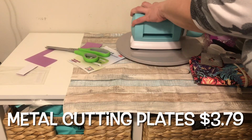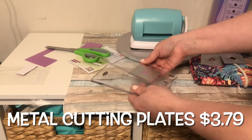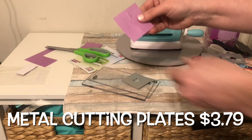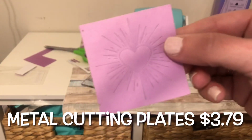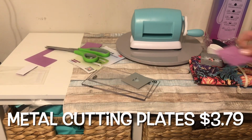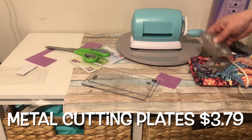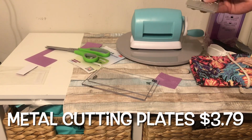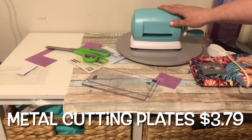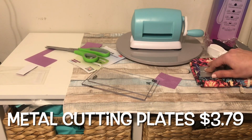They have a lot of neat dies on their website. So I'm going to open that up. And then there's what the heart one looks like. So that works very well. And I am excited to get more of their dies. They have all kinds of dies on their website that look very neat. I've seen a lot of other people reviewing Temu that have gotten the dies, and I thought it would be neat to get the machine and actually some dies to try out. So that is my haul today.